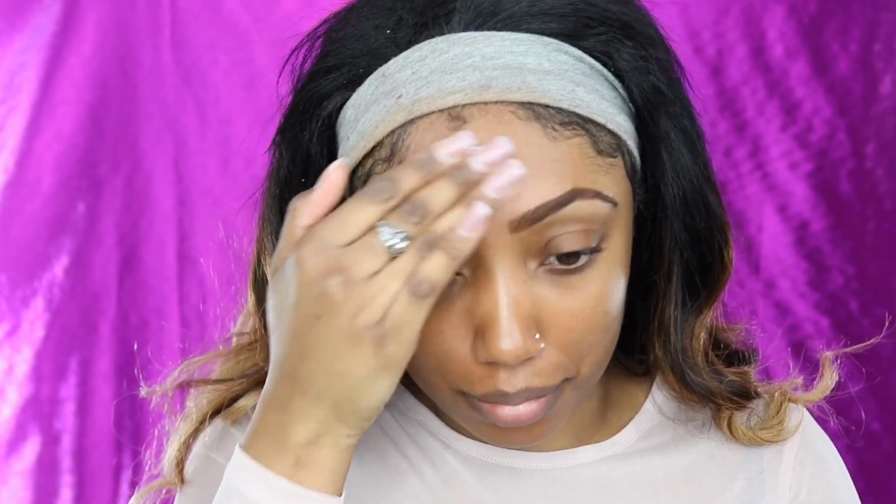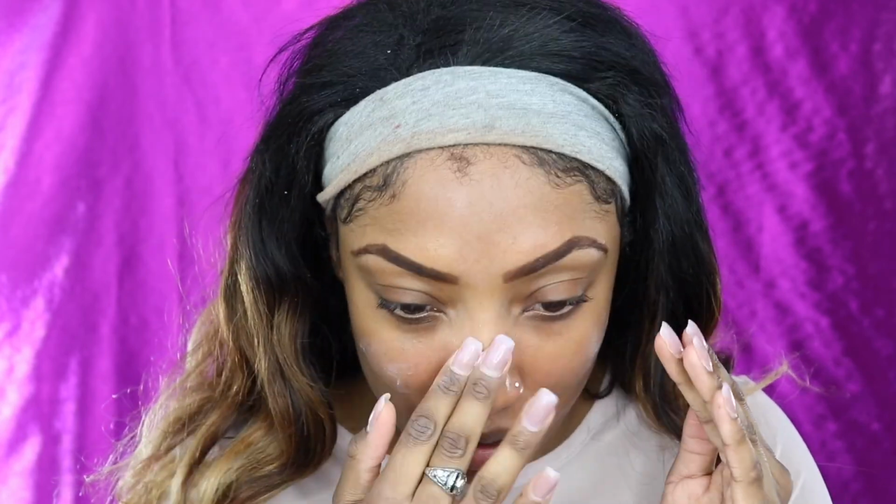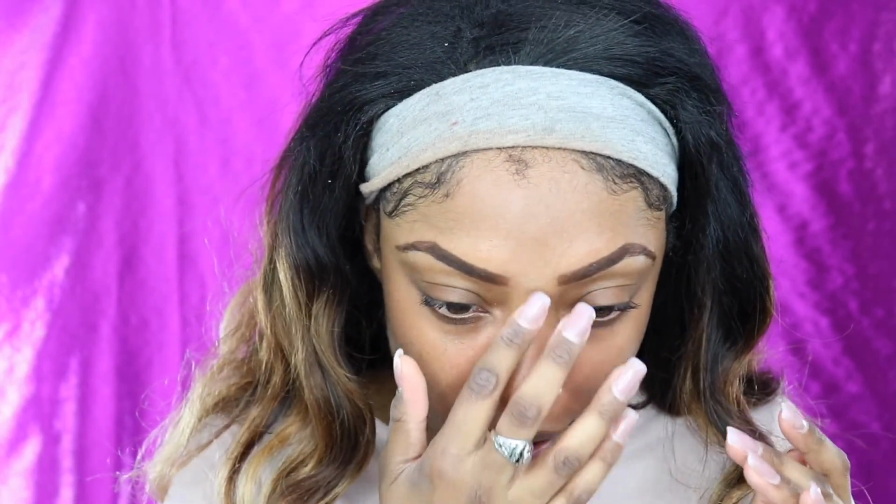Alright guys, so let's go ahead and get started. I am going to start off with using the NARS Pore and Shine Control Primer. I haven't used this before, so I'm excited to see. I've heard really good things about it, so I'm going to see how that works. It seems like it's gonna really suck up the oils that I have, and I guess that's great, especially because this is a radiant formula, which for me, as an oily skin girl, doesn't sit well.